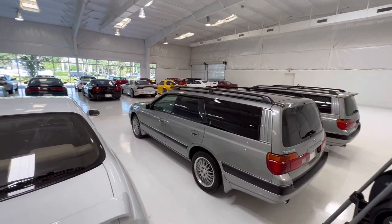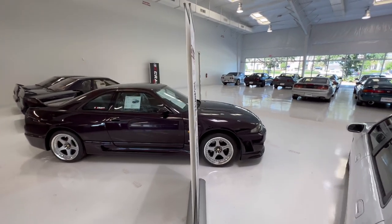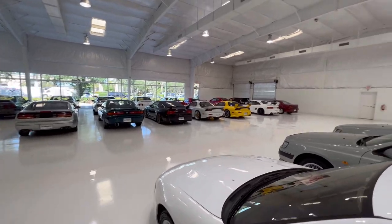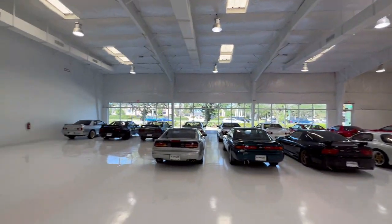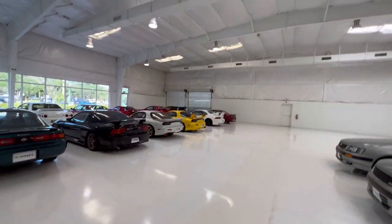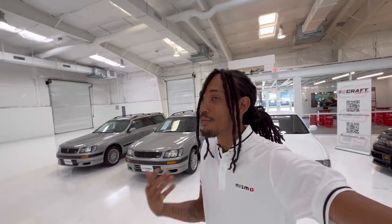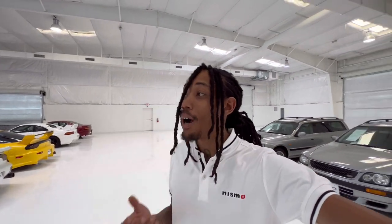Like I said, a little taste of Japan in South Florida. Naples, Florida to be exact, guys. They keep this place insulated. It's insulation on the roof, insulation on the walls, because it's very humid here in South Florida. So they keep it, you know, very well maintained and clean in here for the humidity, primarily just to keep the cars stable and well conditioned.